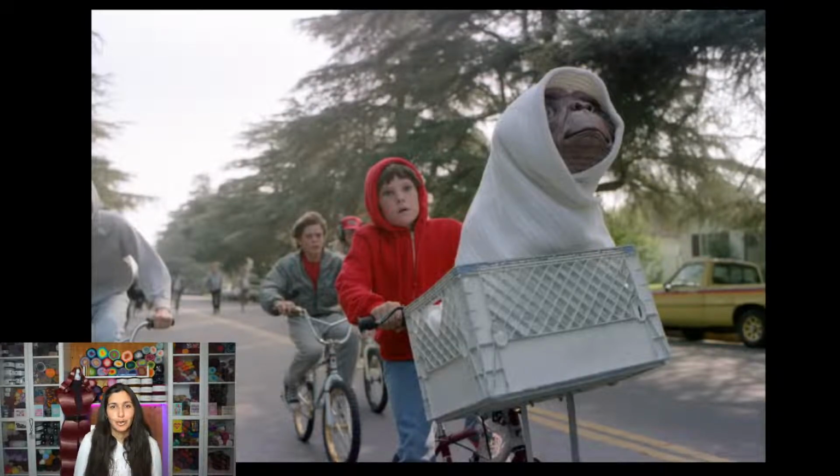Elliot is in the lead with E.T. in his bicycle basket, and his friends are riding along on their bicycles. The government is in hot pursuit, and as the music swells, the boys hit a roadblock and are surrounded by many federal agents. It looks like it's game over. But then E.T. does his thing, and all the boys and their bikes take to the sky and away from the authorities. That is one of the most iconic moments in cinema history, right?